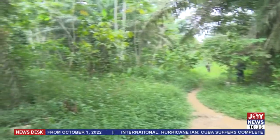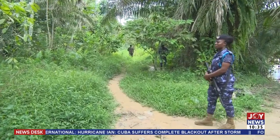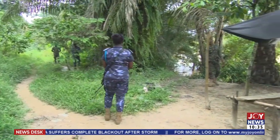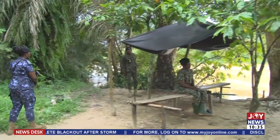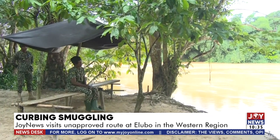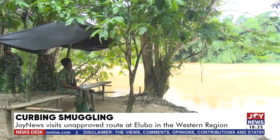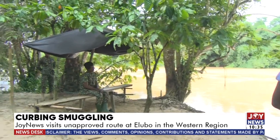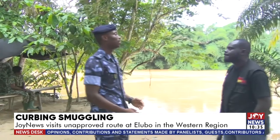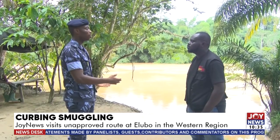They are supposed to use the approved route, which is the main border. And for one reason or the other, these people come in through some of these. This is one of the numerous unapproved routes that we have along the stretch. Because it is a river that divides the two countries, it is very easy to set up another unapproved route. Once we begin to man a particular route that we identify, the next thing you see is another one being created. That is the nature and the terrain we find ourselves in.